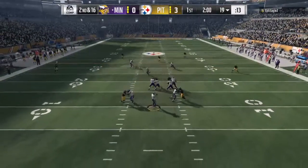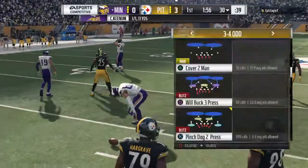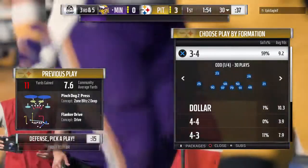On second down, here's Keenum. And he's got the hook up here. It's Kyle Rudolph. They get 11 back on that one. It leads to third down.